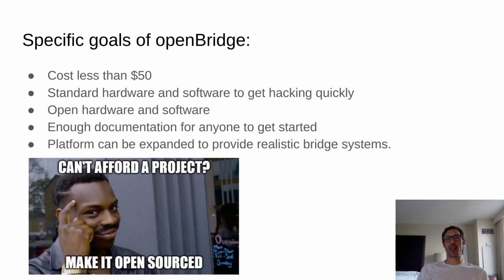I had some specific goals in this, and my co-presenter James has helped me achieve those. We wanted to keep the cost less than $50. We wanted to standardize the hardware and the software to get people hacking quickly. Again, from the perspective of myself being a knuckle-dragging marine engineer, not an electrical engineer, the plethora of options of how you could configure and set up some of these libraries was daunting. For someone that has used an Arduino and then tried to implement the same code on an Arduino somewhat unsuccessfully, I thought it would be a good starting point to standardize hardware.